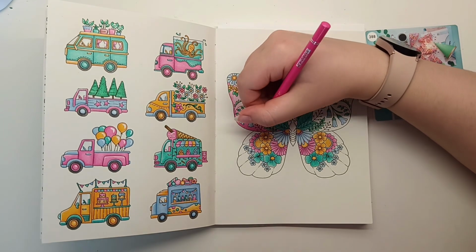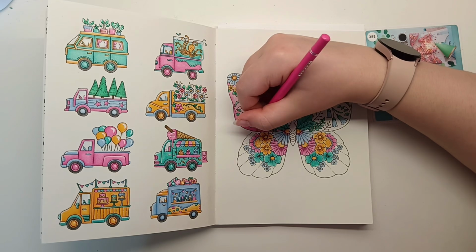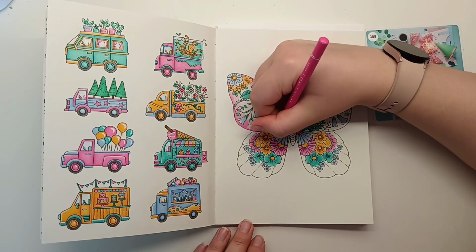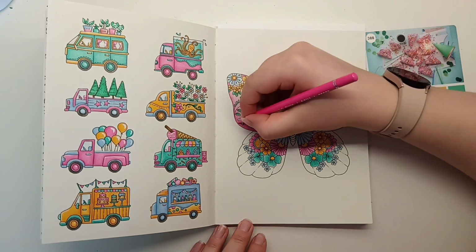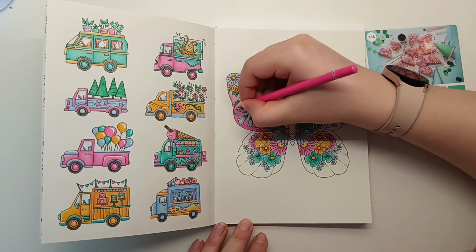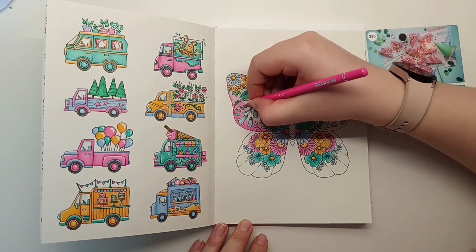Number 16, what is my favourite room in the house? Probably the room that I colour in, or my bedroom, because I enjoy sleeping. I love a good nap. I like my sleep. And yeah, those two rooms are the most relaxing for me.